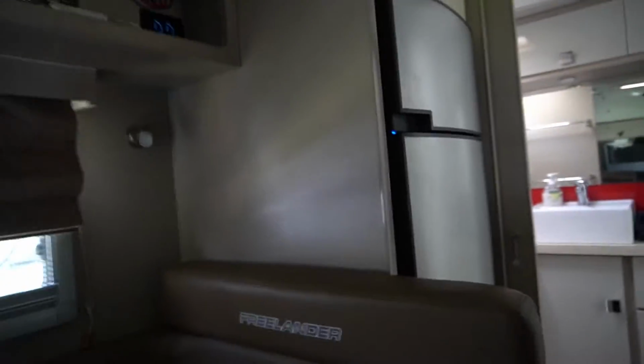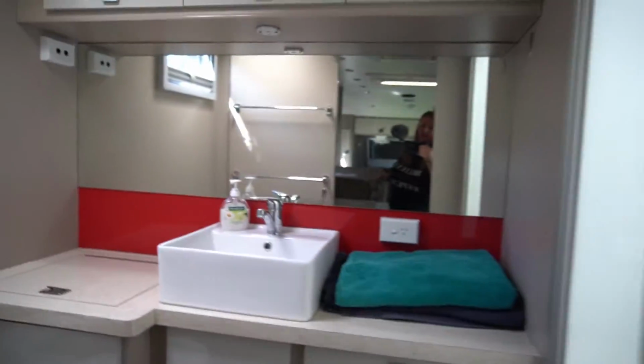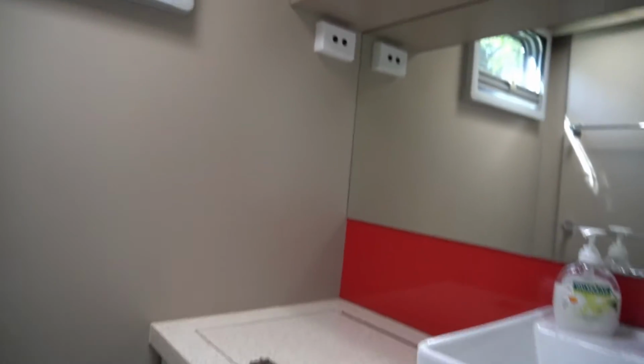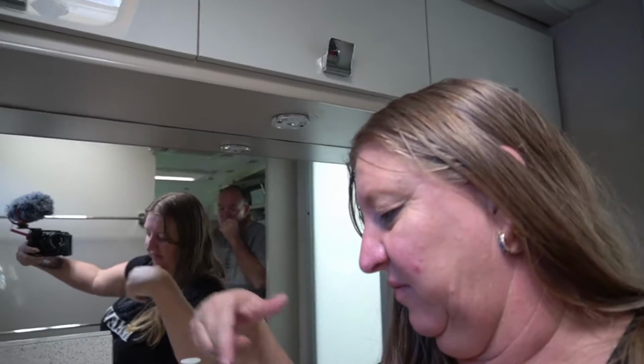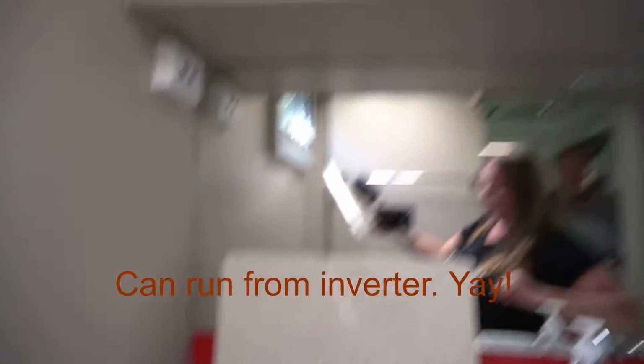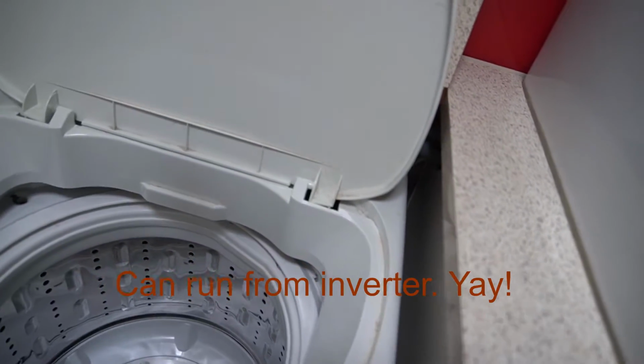Alrighty, I guess we'll show you our bathroom / ensuite. So down this end is a little toilet. It goes to a cassette. We only do number 1s in there. At this stage, well, it's my job to clean the cassette, so at this stage we're just doing number 1s. A cute little washing machine.